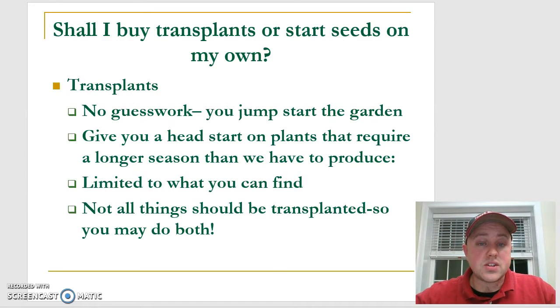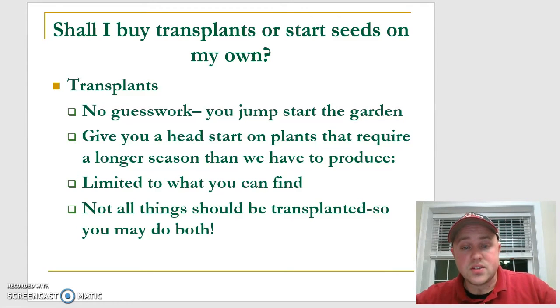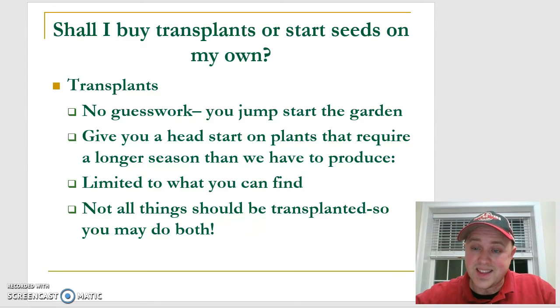So, should I buy transplants or start seeds on my own? Transplants, basically, are a no-brainer. You get a jump start in your garden. It gives you a head start on plants that require longer seasons than we have to produce. But you're limited on what you can find. If there's something specific that you really like and it's hard to find, then chances are you're probably going to have to buy the seeds yourself. Not all things should be transplanted, so you may do both.